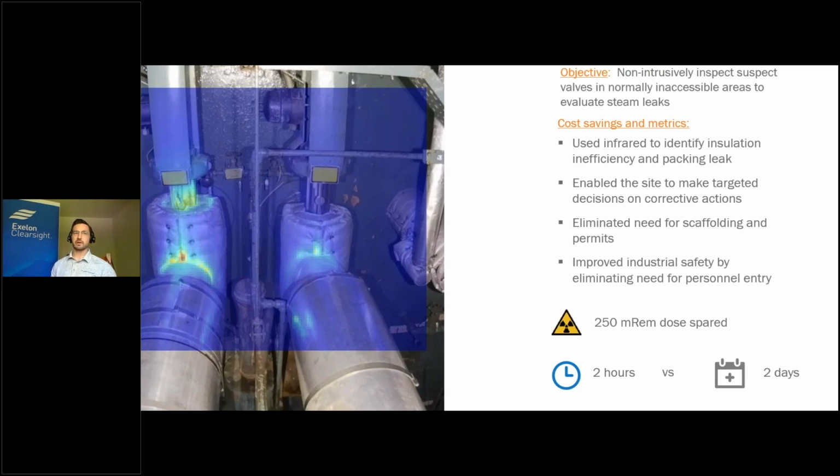We saved 250 millirem of dose during this mission, which is significant, and we completed it within 2 hours, whereas it would have taken 2 days for the plant to derate or depower to a point where the temperature of that room was sufficient for personnel to enter.